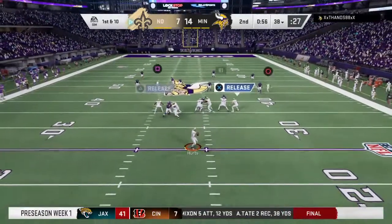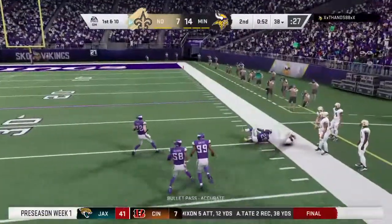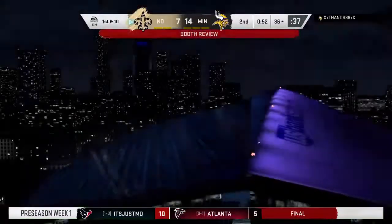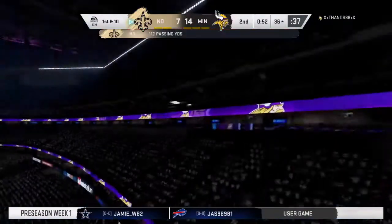On 1st down, he'll drop to throw. It's brought in by Harris. A good pickup there, 26 yards. Well, we know he's got the speed there. He needed the speed and the hands.